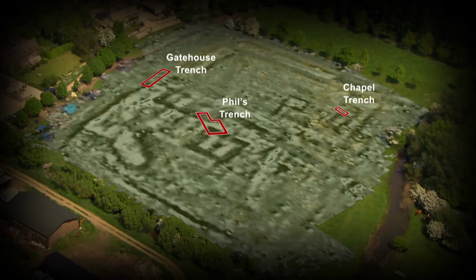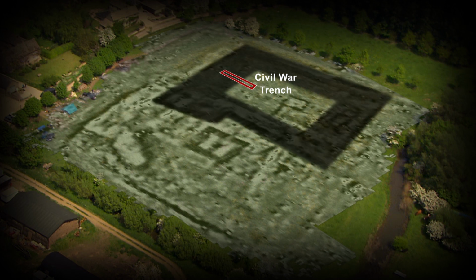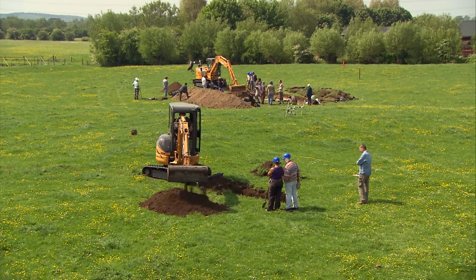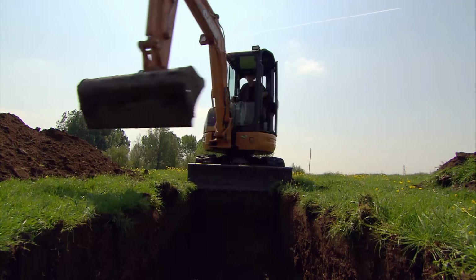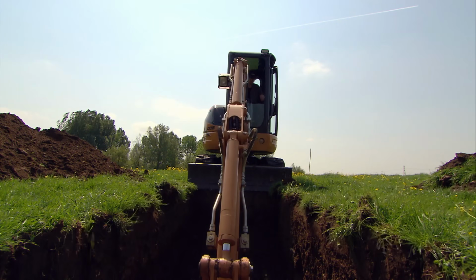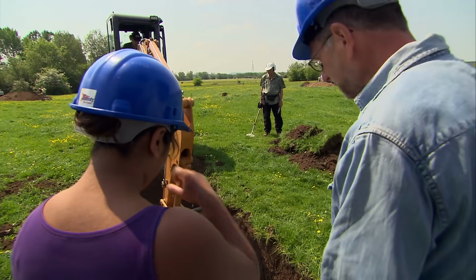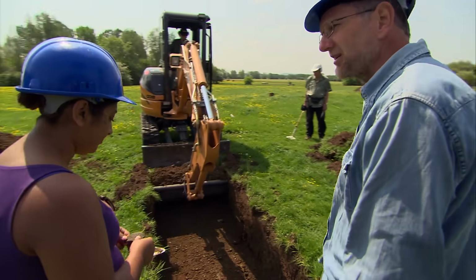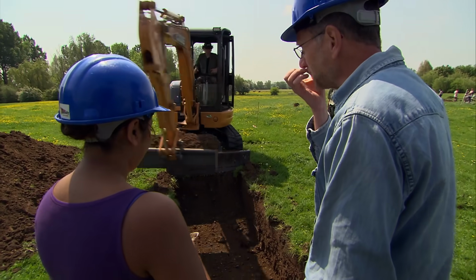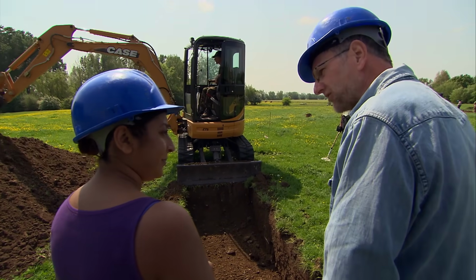So we put in a new trench to test Stuart's theory that we've got a 17th century Civil War fort buried here. And I'm starting to get a little worried, because if Stuart's right and we do have a fort on this side of the field, then it could have destroyed a lot of our Norman castle. These things are thrown up in a couple of days, these Civil War defences. They only take 50, 60 men a couple of days to dig something like this.